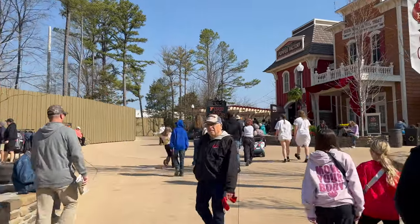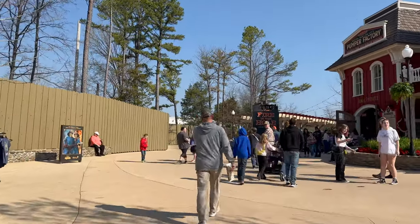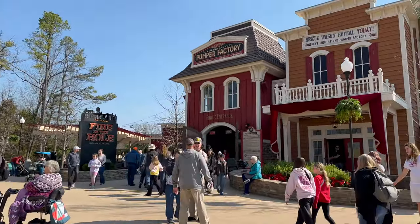There you see it off to the side there, the massive show building that they have created here for the very first indoor Rocky Mountain roller coaster. This is the reimagining of Fire in the Hole. Let's check it out.